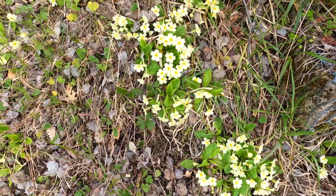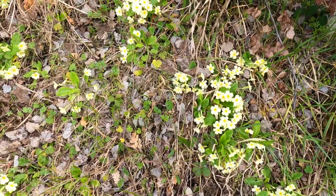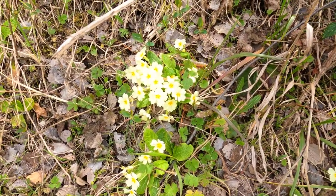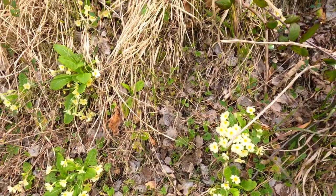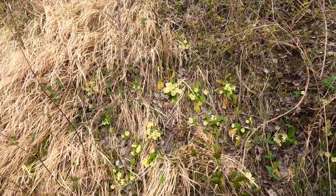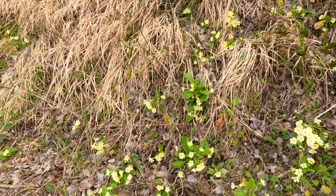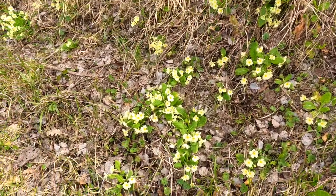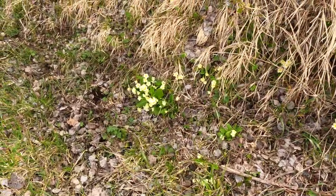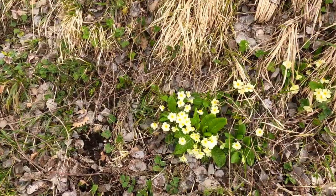Lovely wild primrose, look. And lovely to see. Beautiful colour. And going all the way up there, look. And right down by the side of the road. Really nice to see. Very pretty.